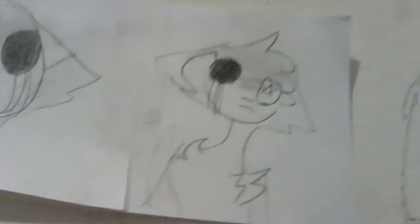In my old style, I drew her without her mask on. She's not sad type, so she has one black eye. The eye is just black like that. It doesn't actually show her eyes. She just drew black over the eyes, but she can see out of them. And she has like a star in one of her eyes. That's literally how she looks under her mask.